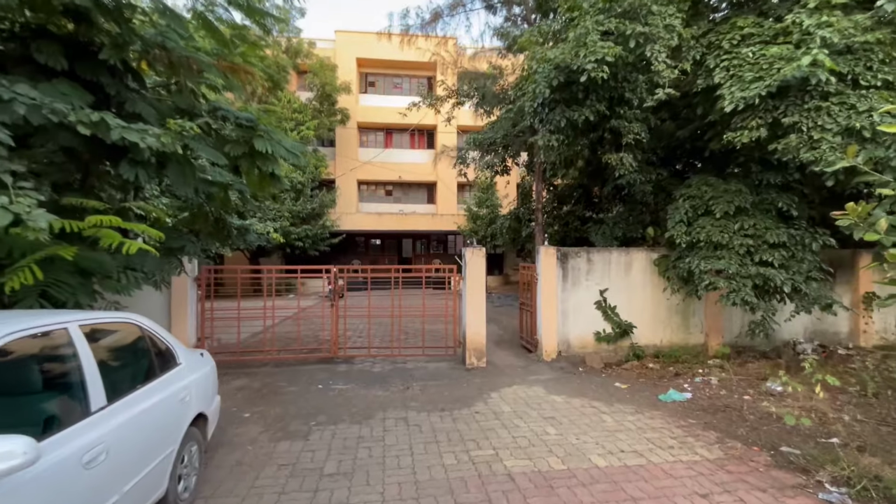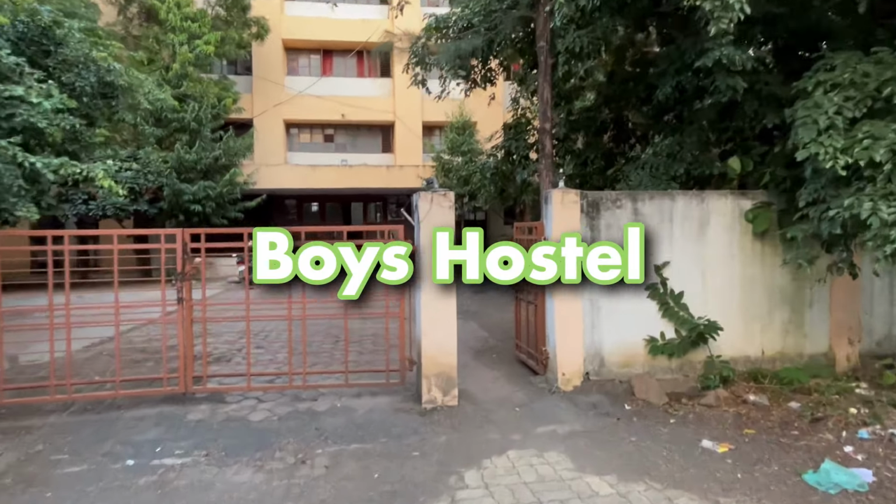Now we'll be heading towards the boys hostel. I'll show you the room size, occupancy and everything. This is the entrance of the boys hostel. As you guys will be taking admissions for year 2024 and later, I don't think this hostel will be available to you guys. There's a new construction going on for the new boys hostel. I'll show you that in the later part of this video. So this is how the entrance of the boys hostel looks.